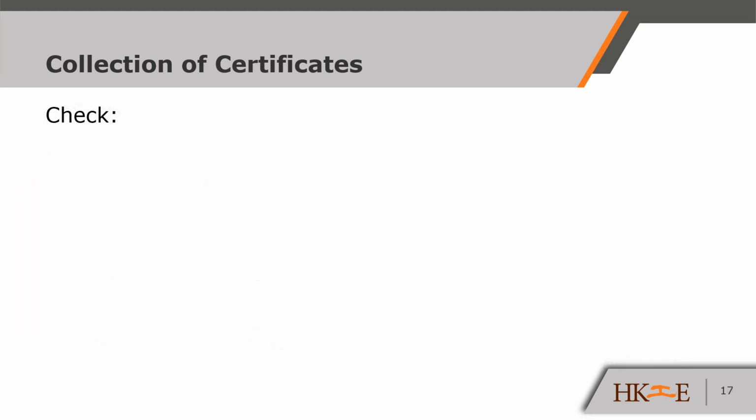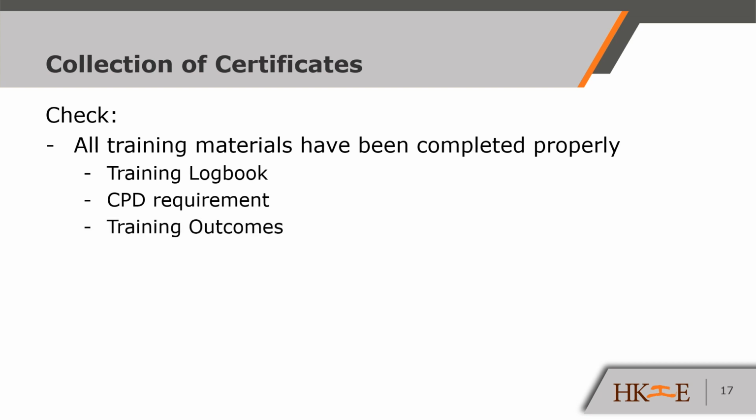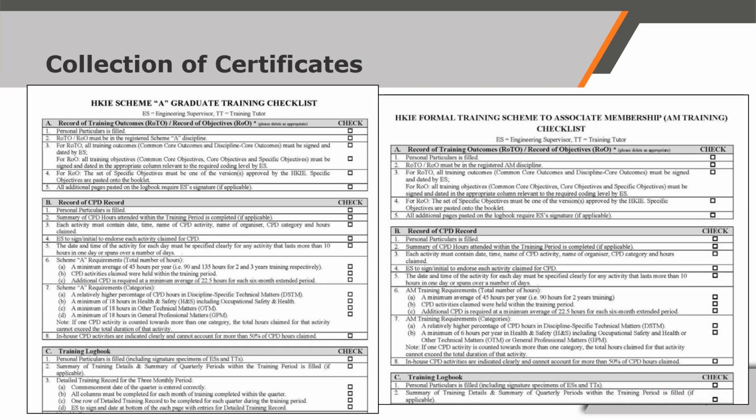Trainees should make sure that all their training materials have been completed properly and endorsed by the engineering supervisor and training tutors. This includes completing the necessary number of monthly reports and quarterly reports for his entire training period in the training logbook, meeting the minimum CPD requirement within the training period, and fulfilling all training outcomes of his registered discipline. A checklist is available in Appendix C of T&D, Notes on Trainee Progress Assessment.